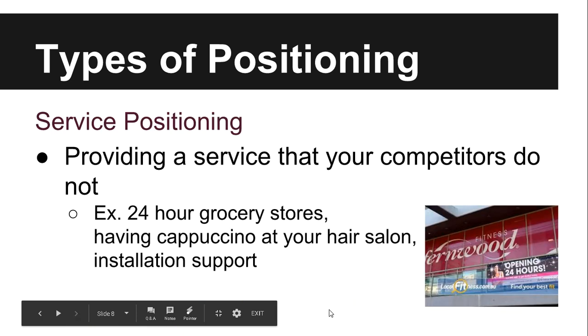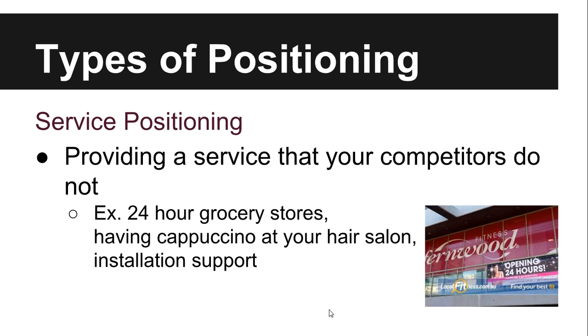Service positioning is the last one we're going to take a look at. So this is when you offer a service to your customers that might be different than your competitors. So for example, having your grocery store open 24 hours a day, or your fitness gym open 24 hours a day. This is an added service to your store, to your outlet. Another example would be if you're a hair salon that has a cappuccino station, or if you're a company that offers installation support. So you know what? You buy a new dishwasher, you buy a new refrigerator, we're going to offer to install that for free when our competitors don't.